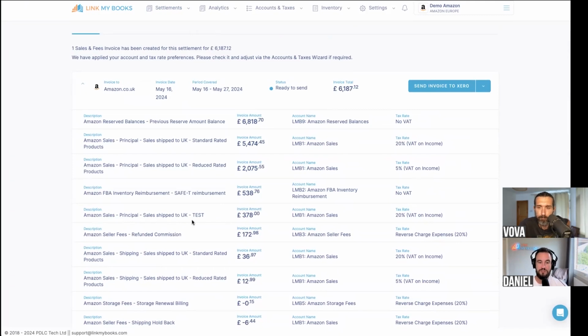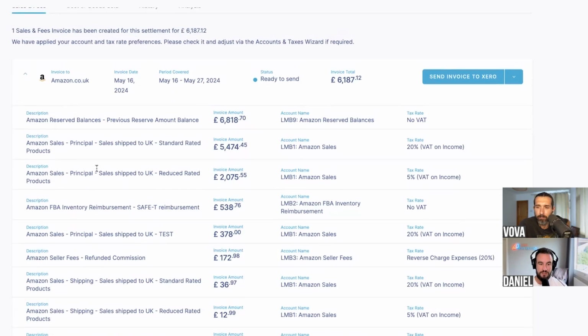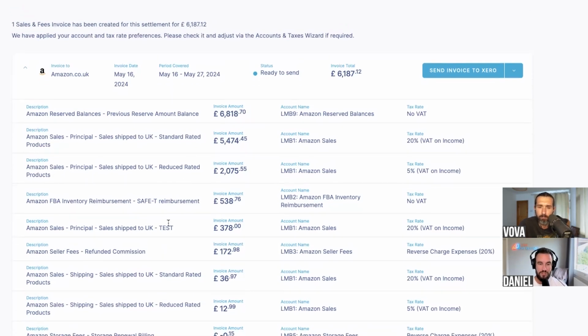So if we take just a few of them, you've got, for example, sales principal shipped to the UK. And these are going into a test product group, but that's just by the by. That's £378 worth of sales. And we're accounting for those to the sales account. And because they are a standard rated item going to the UK, we're applying 20% VAT on them, 20% tax. The same here as well. These are some more. The reason these are separated is just because they're from different product groups. So these are standard rated products, and this is a test that we've put together.